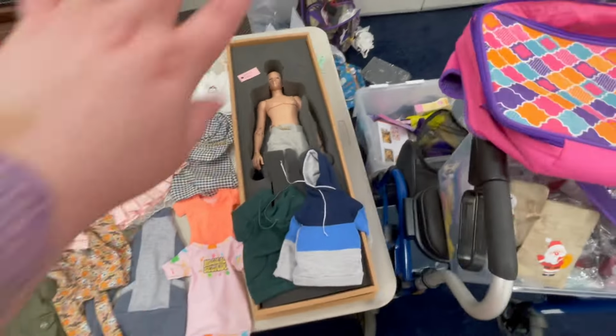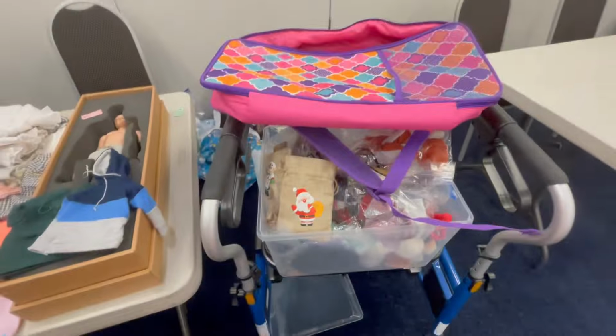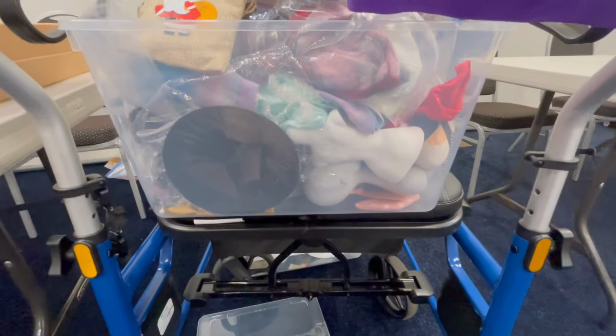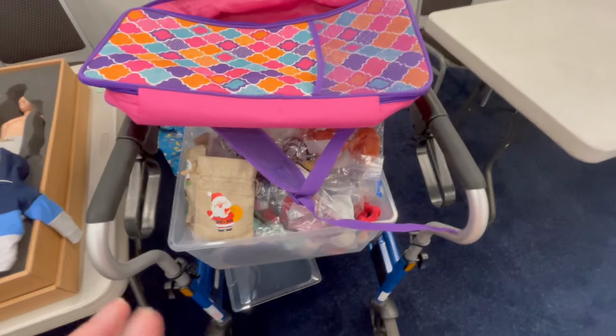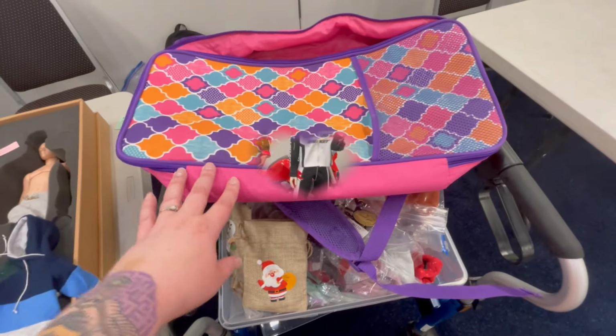Okay. And then, sorry, the mess behind me. And then there's a bin of stuff. Yes, I have too much stuff. But there's a bin of stuff on my walker and then a little doll bag.